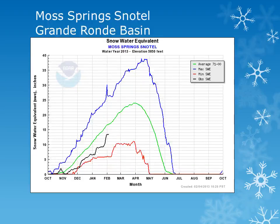In the Grande Basin, the Moss Springs Snotel site at 5,800 feet also showed the pattern of an increase at the beginning of the month, remaining fairly flat for most of the month, and a large increase at the end. However, the snow water equivalent remains well below normal.